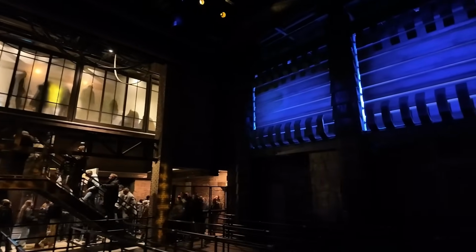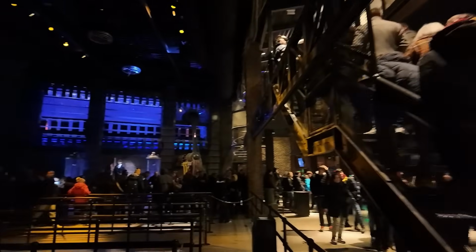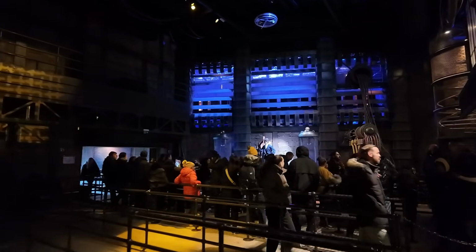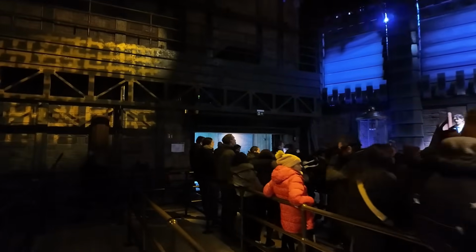Straight into the interior queue. It's all the sound effects and everything. Nice and warm in here. Station upstairs, with everything in a locker down the bottom, but we can use the chest-mounted GoPro to take you along. They've changed this. They've added more queue line in here by the looks of it, and moved the props over to the right. That's an interesting choice. I think it probably looked better how it was before. But obviously they've got more queue line in now.